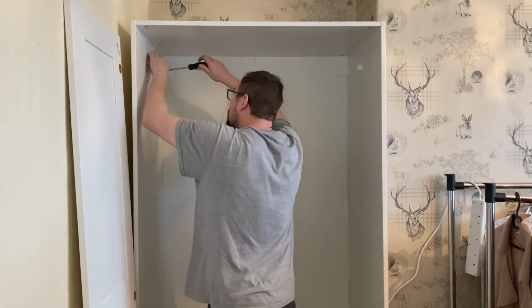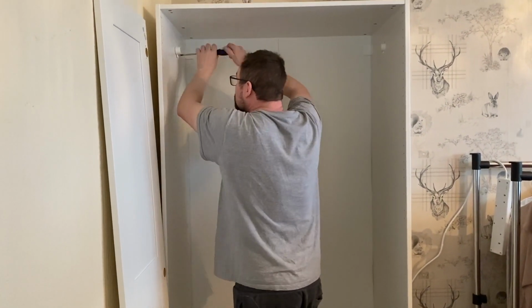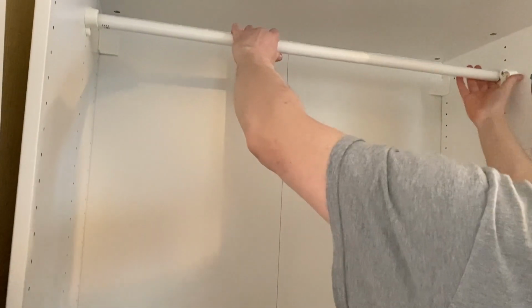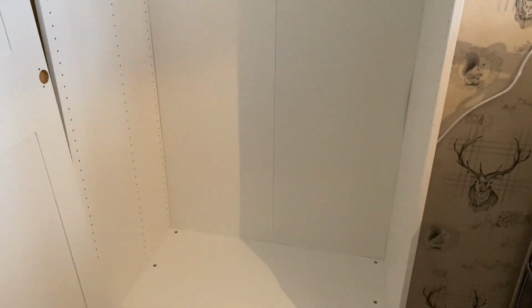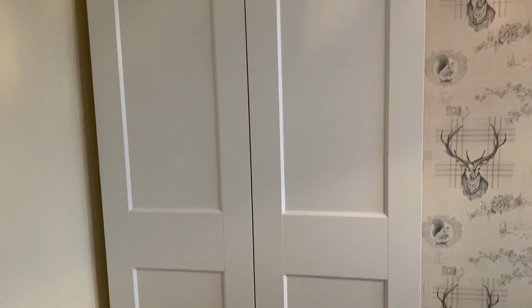Hi everyone, we have something resembling a wardrobe. Exciting stuff. We just need to put the doors on, the shelves and the hanger. So there we go. There's one. So there we go, we have a wardrobe.